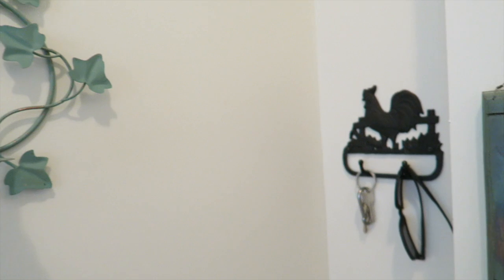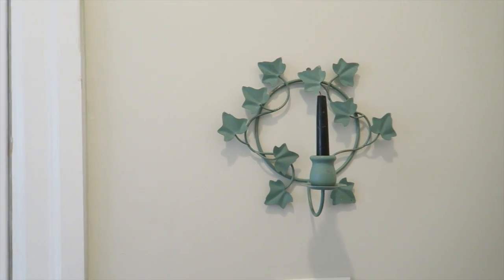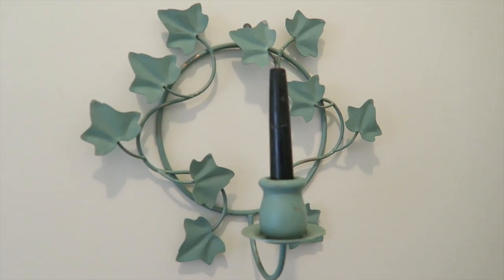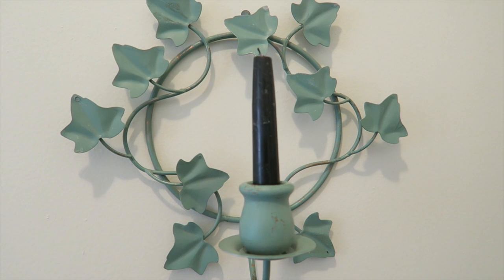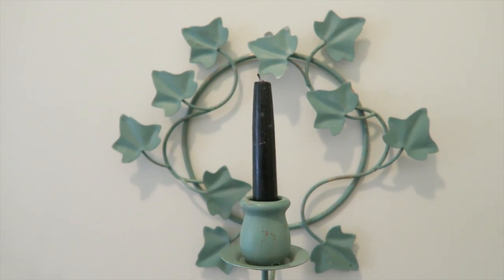And then if you just swing around here, this is where I've put the ivy just on the wall right beside our front door. I really like that there. I found a candle. All I had was black candles. Maybe I would have put a cream candle in there, but this is all I had. So I got to work with what I have.